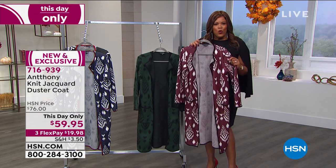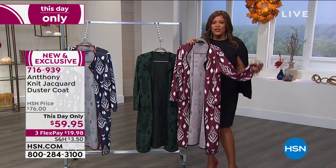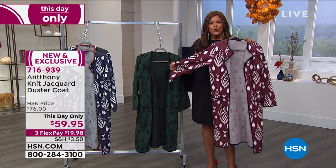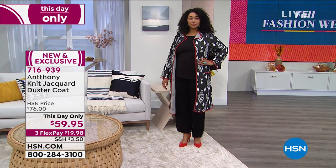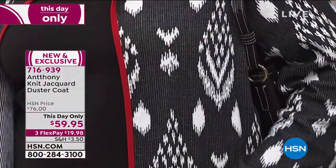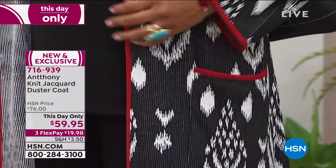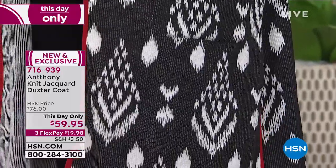And it's great warmth, so it's going to warm you up on those cold days. On the days when it's just a little chilly, this is a layering piece. And this is all you need. Put on the sweater pant, we're going to show you that in a minute, and a little black tank. This is a piece of art, you guys. And I want you to look at the price on this. So this day only, it's $59.95. It will go back up to $76. Only today do we have it at $59.95.